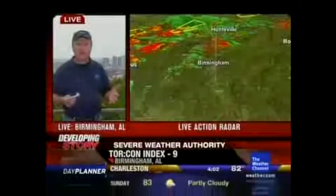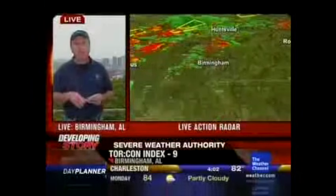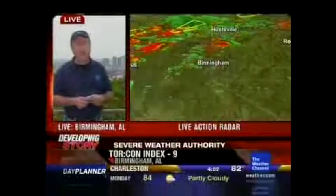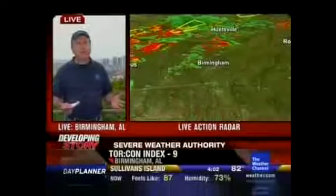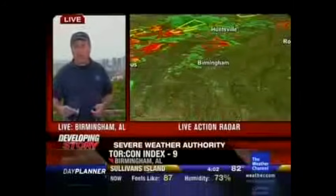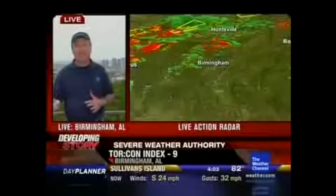Some of those were auto fatalities, trees falling on cars or roadways, or cars sliding off of slick highways, but some of them were trees falling onto mobile homes and onto vehicles as well. So again, a state of emergency declared here in Alabama by Governor Robert Bentley. That's not only because of what happened this morning, but what is anticipated with all these storms moving in. It is just a very volatile situation here. It's kind of a wait and see.